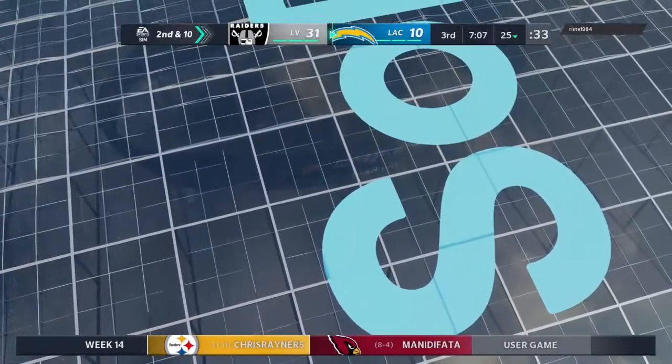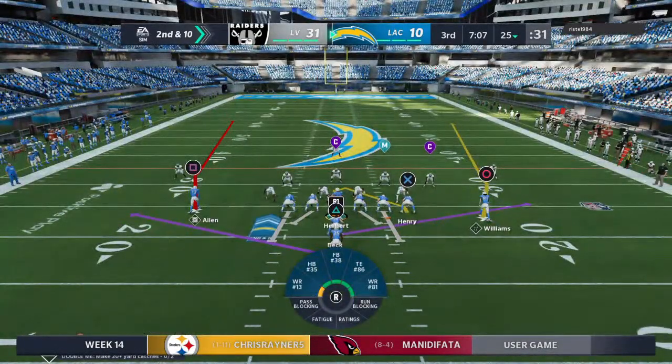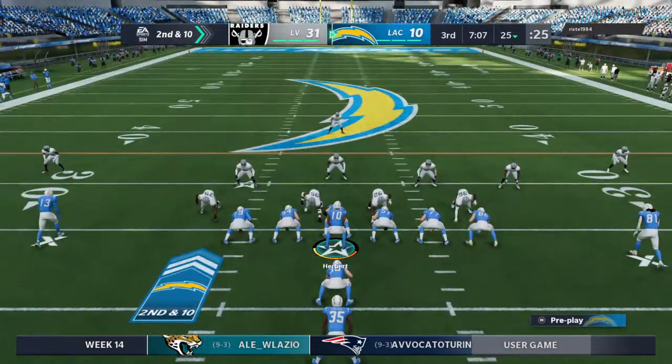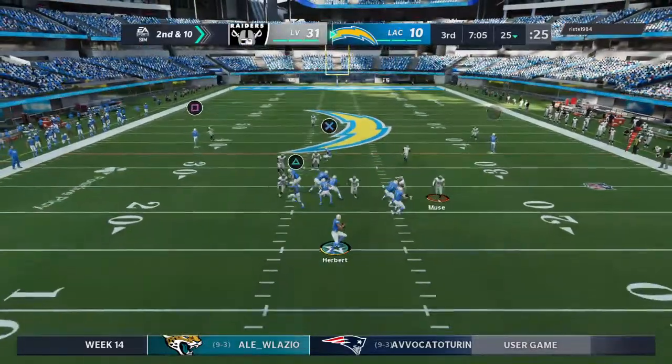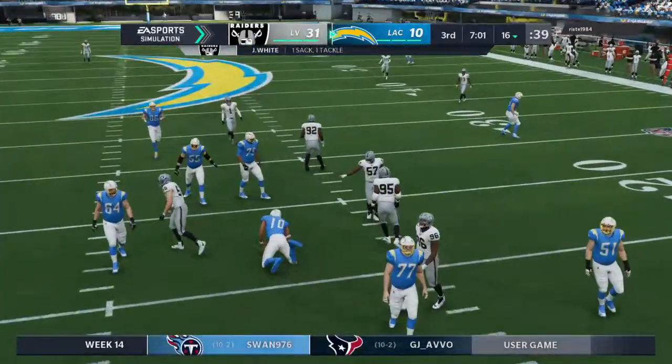Now they can't afford to do that again. Yeah, now can they get that bad taste out of their mouth here? An incomplete pass leads to second and 10 from the 25. Throwing again, Herbert. And the Raiders have got him.